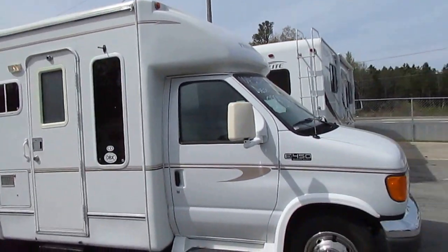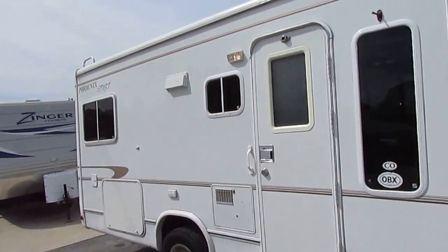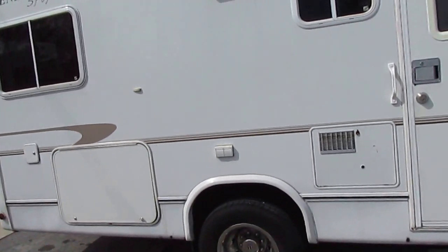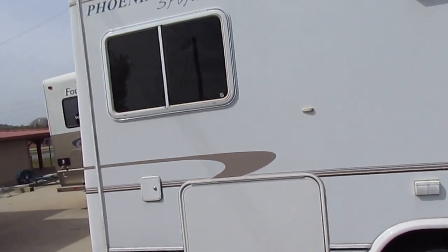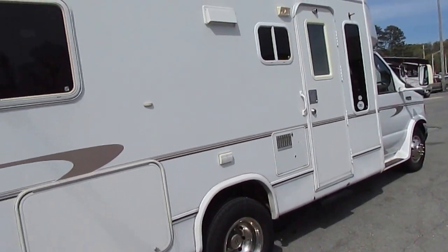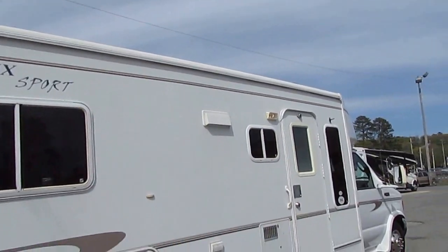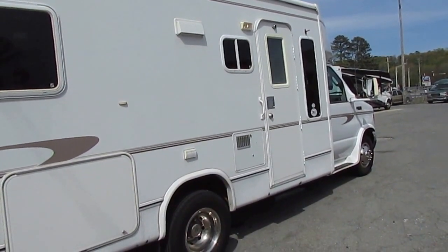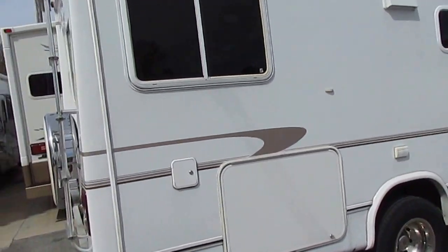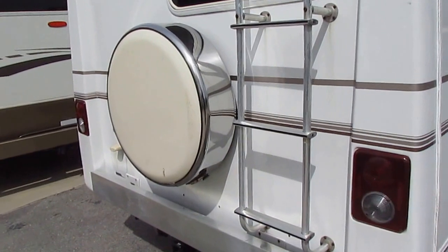23 feet long, 2 foot longer than your average half-ton pickup truck. This is something you can park in a regular parking spot. Got the dually rear end, so it's going to be a lot more stable in high winds and when a truck passes you than a single wheel motorhome. All fiberglass. Got the solar panel on top. I'm not that familiar with them, folks, but it's got a propane generator.